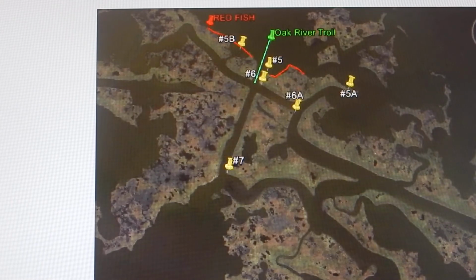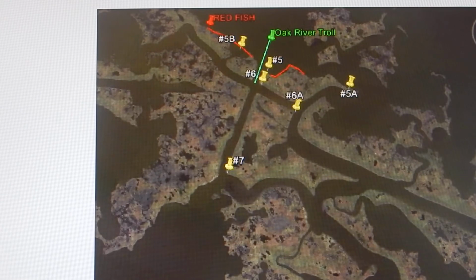As you can see, this is Bajak, Nevada over here. Oak River would be down over here. And this is the upper north, northeast corner of Bajak, Nevada that you would run through here. So again, number 7. It's a good spot.